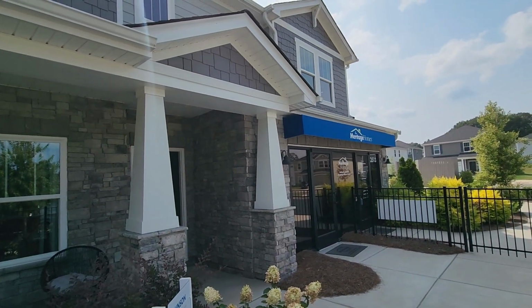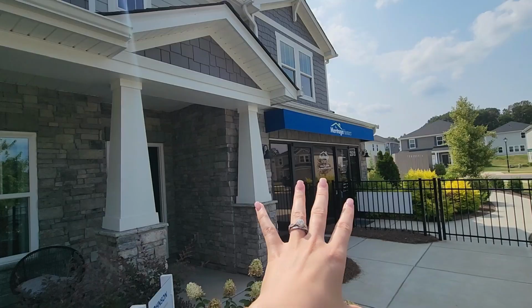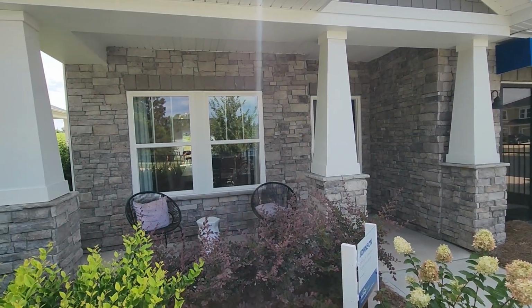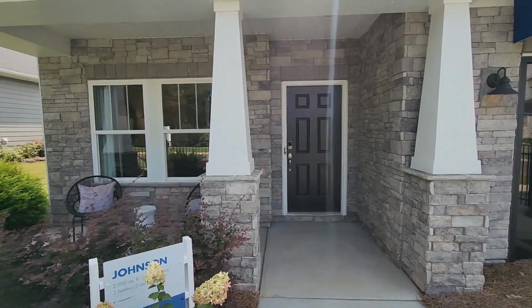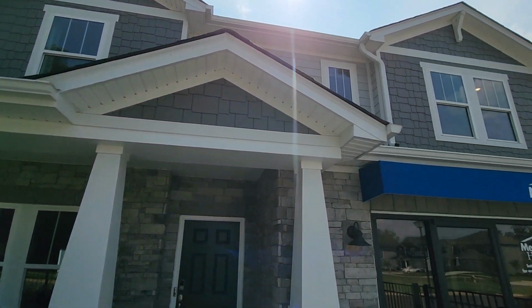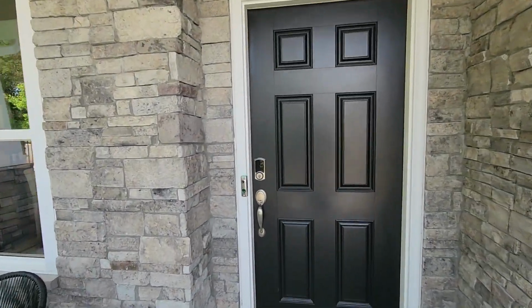Now, because this is new construction, that is the sales office right there. That's going to be your 2-car garage. And right above it, you're going to see there's a bedroom. I love the front elevation of the Johnson. Not only do you get a front porch, but you also get this beautiful stone facade here. Give you a little view of this. So let's go ahead and pop inside.